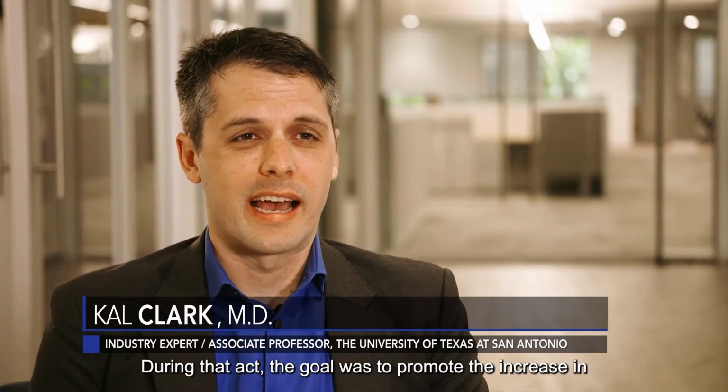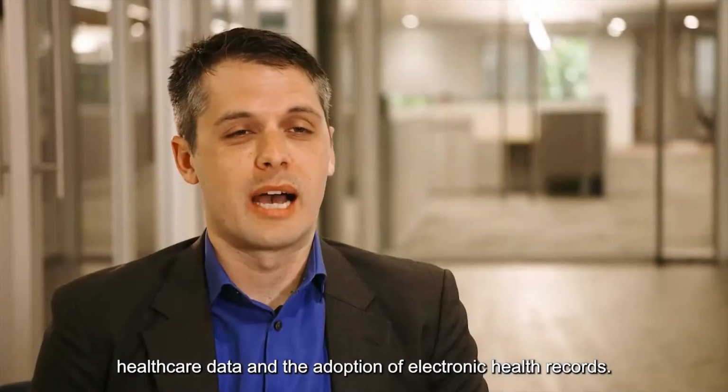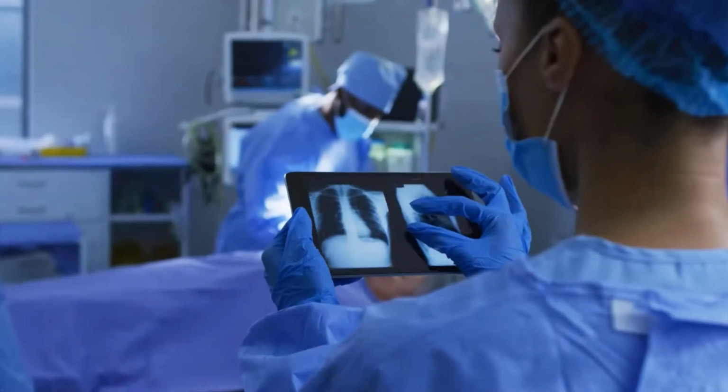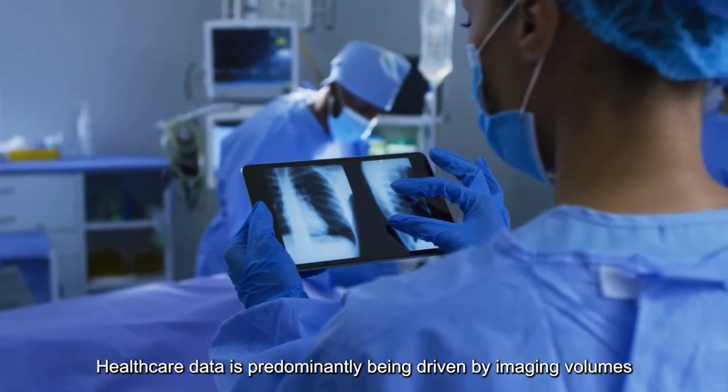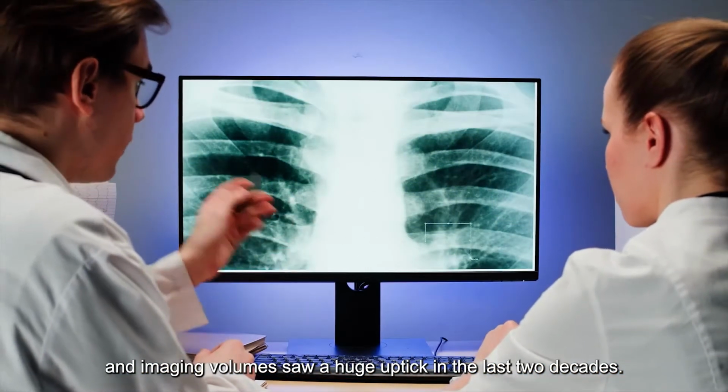I think it all started in 2009 with the HITECH Act. And during that act, the goal was to promote the increase in healthcare data and the adoption of electronic health records. Healthcare data is predominantly being driven by imaging volumes, and imaging volumes saw a huge uptick in the last 2 decades. It's coming from everywhere.